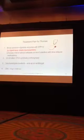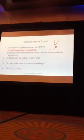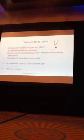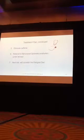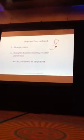We gave him some zinc. I don't do everything at once. I only start one thing at a time because they're so sensitive. Even the probiotics I break in over 2 weeks because they cause a lot of gas, and I only do probiotics after their bowels are moving. We took out caffeine, sent him to the optometrist, and I was talking up the Feingold diet to Mom. She did not want to do it, of course.